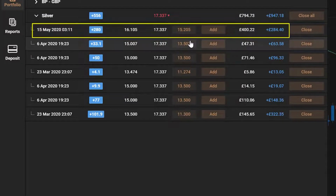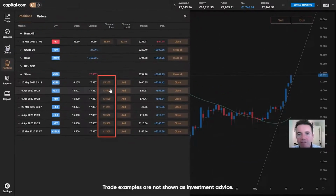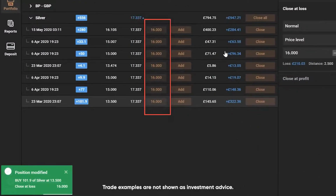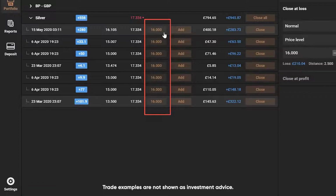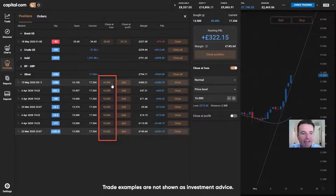So we've got various stop losses. What I'm going to do to make things easy, I'm going to move the stops to $16 on all of these positions. So it locks in profit for most of these trades and gives the market a bit more room to move. So on all the open positions, the stops are now moved to $16. So that way, if the market does sell off heavily from here, I'll be taking out most of the positions for a profit. But if the market continues to push higher, I'm still in the trade.